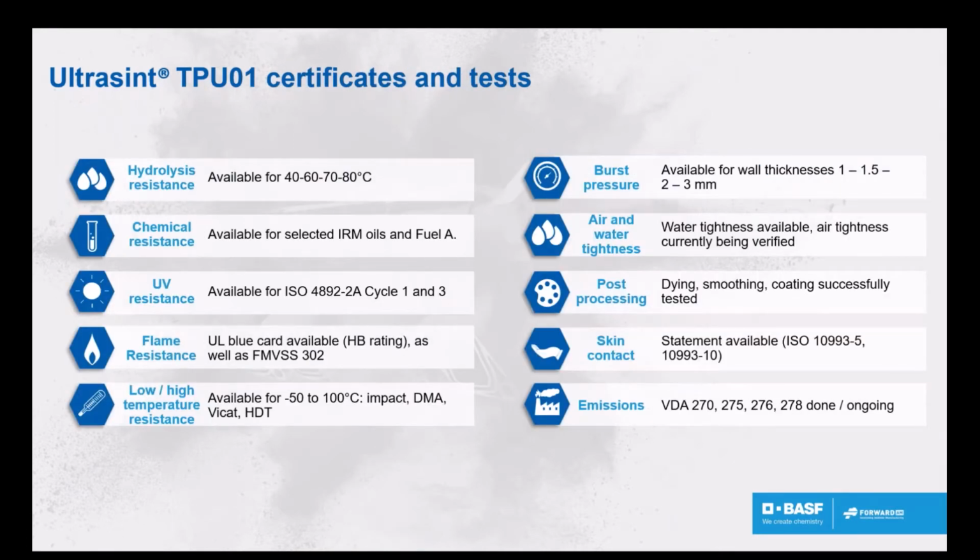To identify that the UltraSint TPU01 fits perfectly to your application, we did numerous testing and certifications which are constantly reviewed and updated. So we checked the hydrolysis resistance, the chemical resistance, the UV resistance, the flame resistance, where we achieved the UL Blue Card, and as well the FMVSS 302 qualification. We have the low and high temperature resistance from -50 up to +100 centigrade.